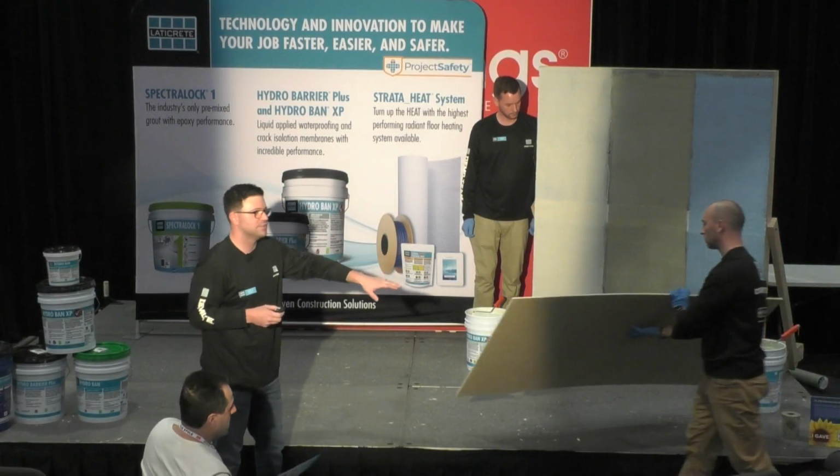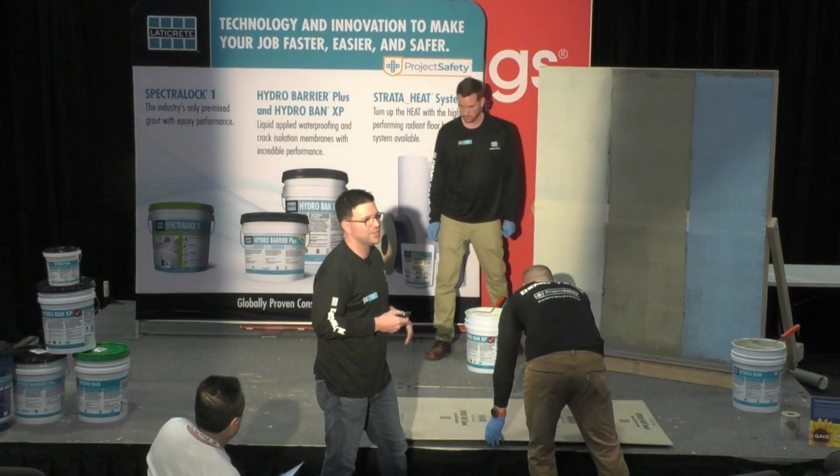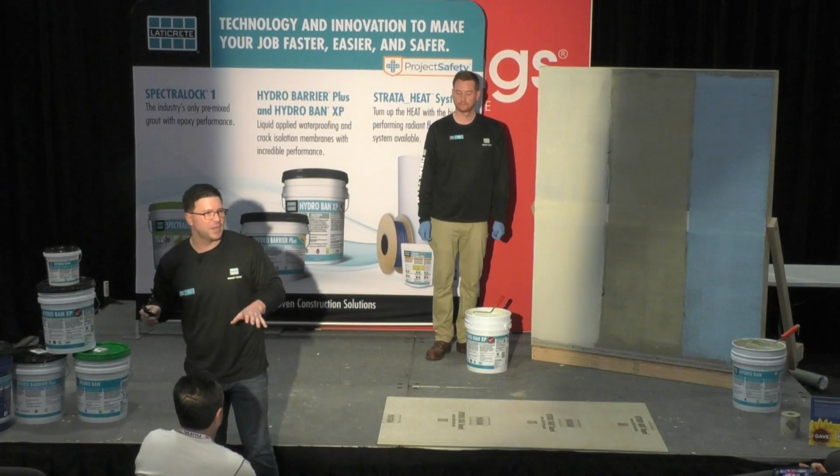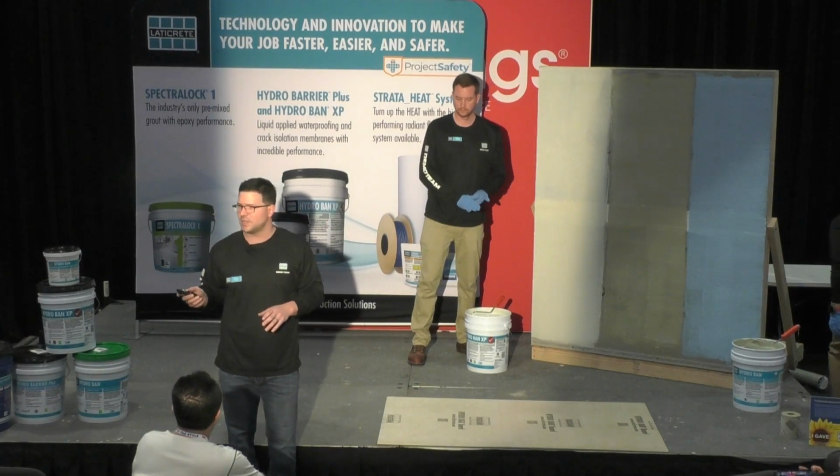So with that, I'll leave it open now. We have a lot of material left. We'll throw out a couple of boards. If anybody wants to come up and see how easy it spreads, see how workable it is with the roller, feel free to do so. But before I open it up to that, does anybody have any questions on anything that I went through today?